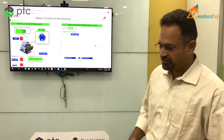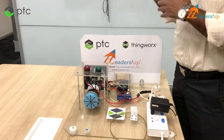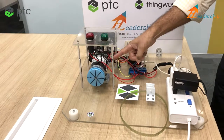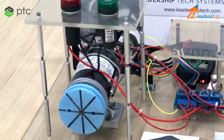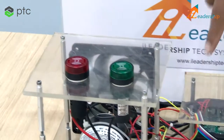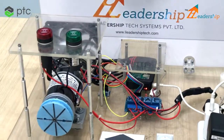Let me explain the setup here. This is a small DC motor, similar to an industrial motor that runs in the factory. This motor is retrofitted with 3 sensors. You can see the first sensor here. This is the thermal sensor to measure the temperature. We have another sensor right behind this cooling unit, which is a vibration sensor. And then we have one more sensor right here to measure the current. So it has 3 sensors: temperature, vibration and current.